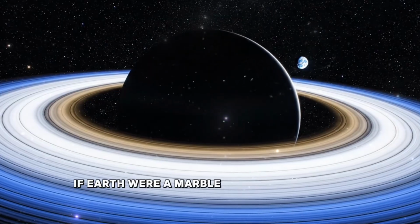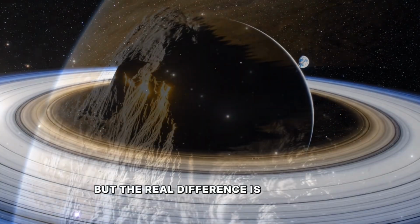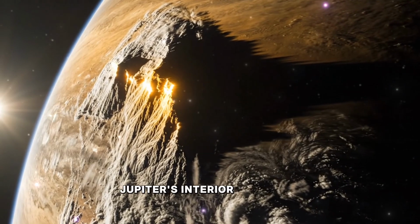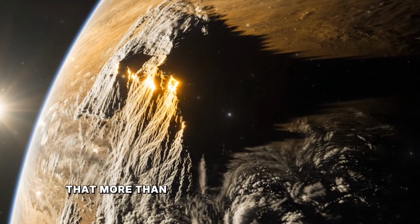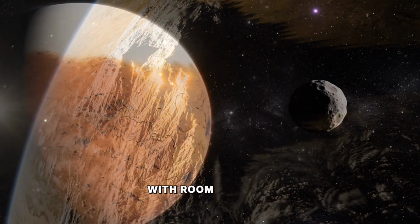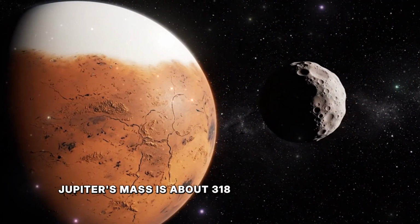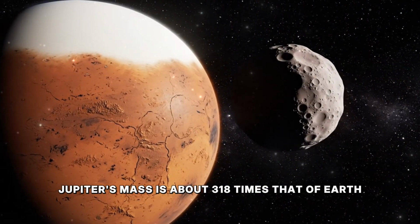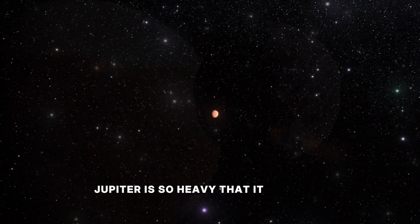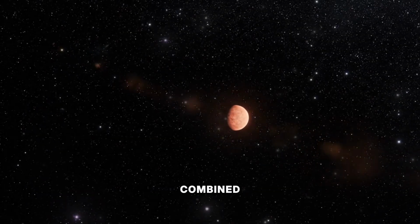If Earth were a marble, Jupiter would be a basketball. But the real difference is in volume. Jupiter's interior is so vast that more than 1,300 Earths would fit inside with room to spare. Jupiter's mass is about 318 times that of Earth. Jupiter is so heavy that it contains more than twice the mass of all the other planets combined.